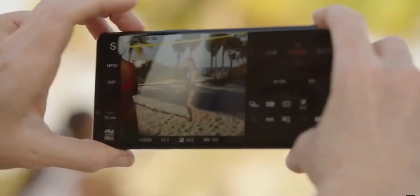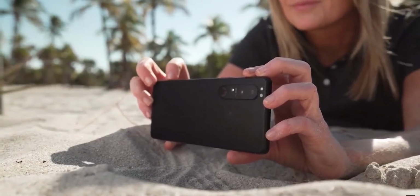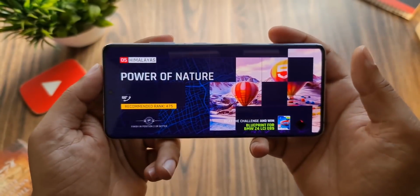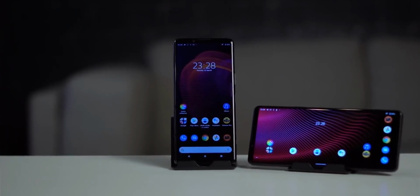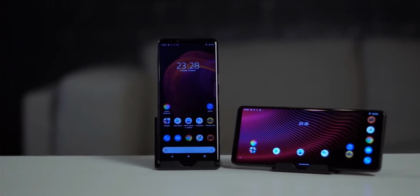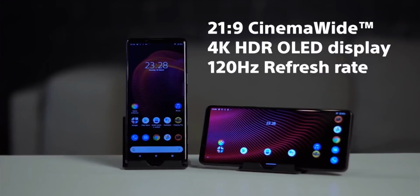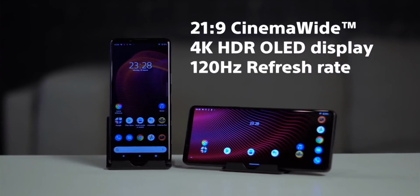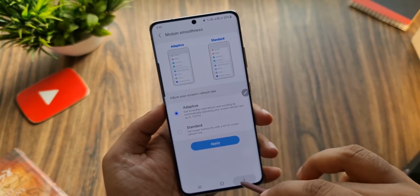Sony has announced their latest flagship, the Sony Xperia 1 Mark III, that one-ups the best Android phone at the moment, the Galaxy S21 Ultra, in many key features. The first one is the display. The Xperia 1 Mark III is the first smartphone to have a 4K HDR OLED display that can do a 120Hz refresh rate. It's locked at 120Hz though, unlike the variable refresh rate we have on other devices.